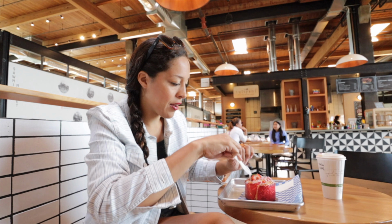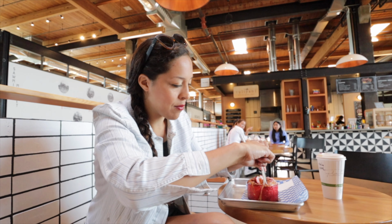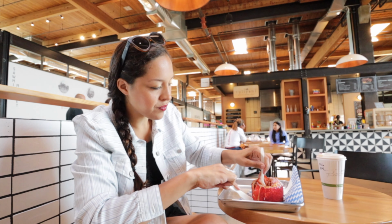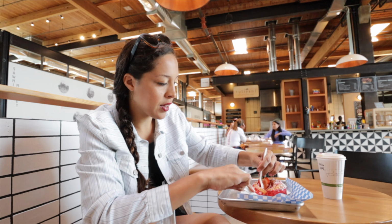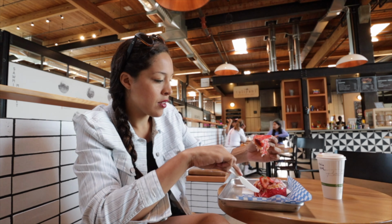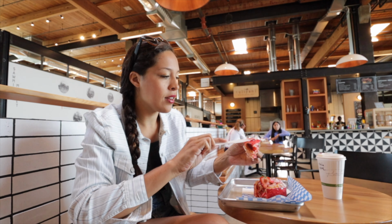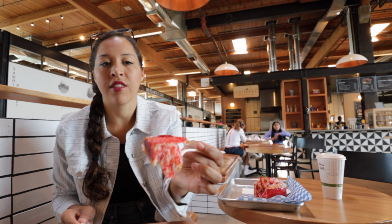Oh my god, this looks amazing. I don't even know, they make it all from scratch right here in Sawmill Market Mill. Let's see how this looks. Oh my god, there's like this juicy filling inside. Check this out.